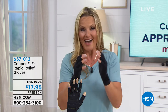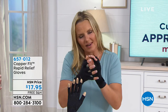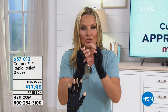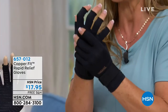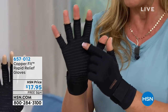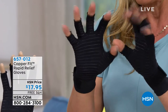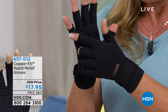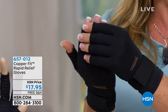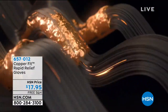So why not add a little bit of compression? What is compression? Compression is like a good hug. It holds your muscles, your tendons, your joints, brings warmth, brings a little bit of circulation right where you need it. And if you take a look there, we've added in our copper ion infused fabric that's super lightweight and thin. We've added grip all through these fingers. The fingers are three-quarter length, Suzanne, so you've still got the manual dexterity. You can use your cell phone.